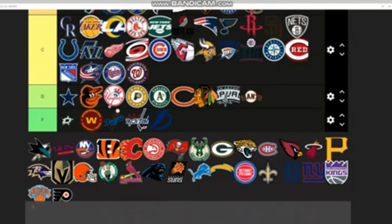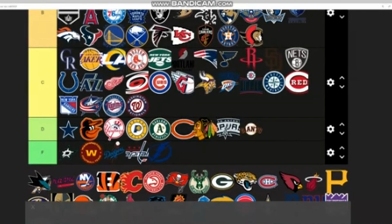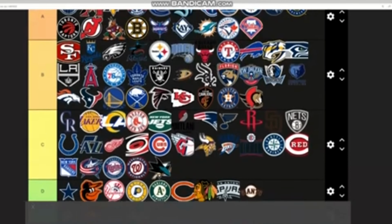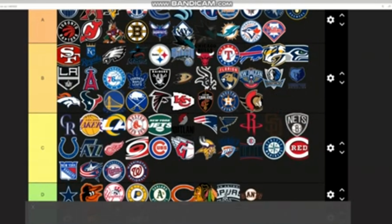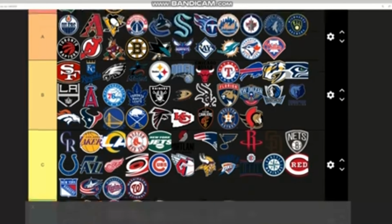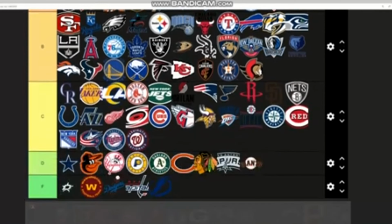Next up, we got the San Jose Sharks. I like this. It's shaped like a triangle. And it's got a shark coming out, biting a hockey stick in half. It's cool. I like it. I also love the colors. It's going to go... Ooh. In front of the Hornets and Bruins.